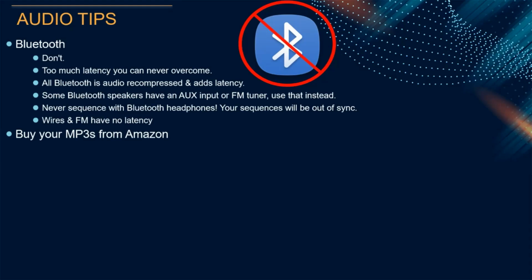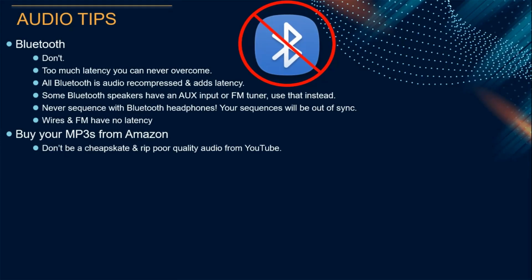Make sure you buy your MP3s from Amazon. Don't be a cheapskate and rip poor audio from YouTube. Just don't do that. It's going to have poor audio. Yes, you can afford $1 for a quality MP3 file. You can do it.